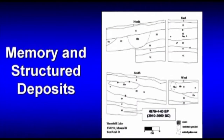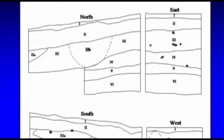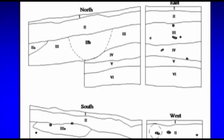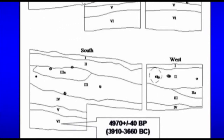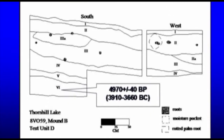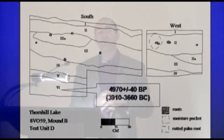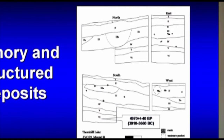But I don't have the descriptions here, but essentially layers 5 and 6, layer 6 is shell. 1 through 5 are all sand. 1 is pretty disturbed. 2 through 5 are relatively undisturbed, bioturbative processes notwithstanding. But fortunately, at the base of this, I got a good radiocarbon date from some charcoal. But what you do find, rather than just being a homogeneous, undifferentiated mass of sand in which burials with all kinds of exotic goodies were placed, there's actually some stratigraphic differentiation here.